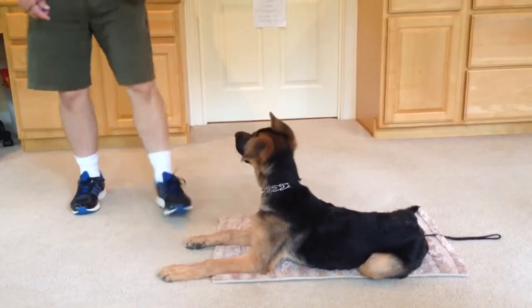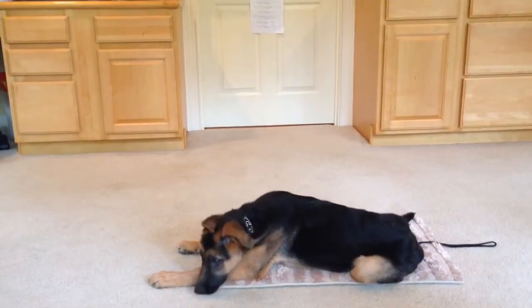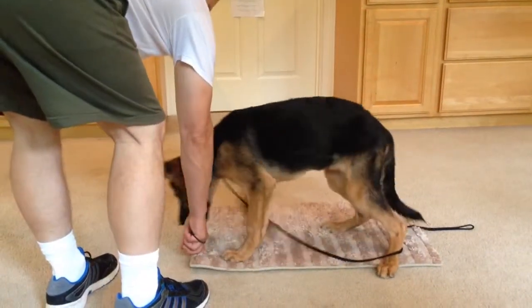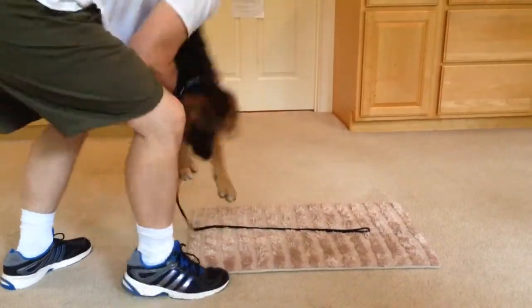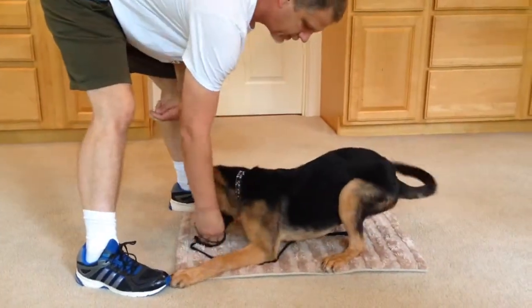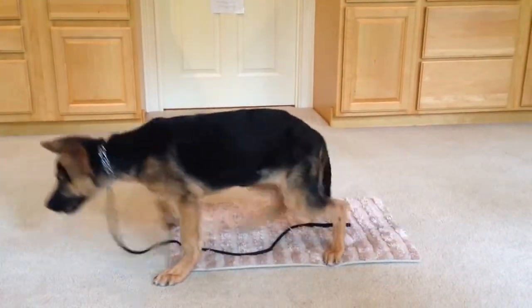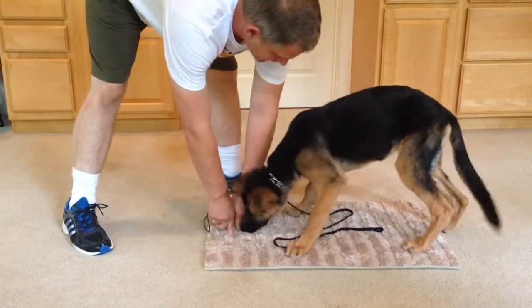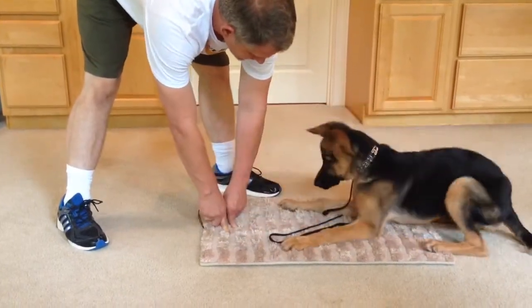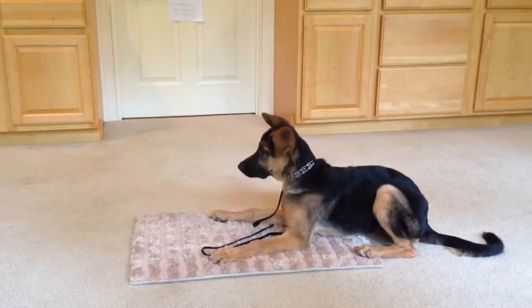Get down, Rue. This is one of our first sessions on the stay implied. So she's messing up a little bit, but that's okay. You have to mess up to get better, or else you don't know what to do. Get down. Down. No. Good down. Whenever she breaks, we don't repeat a command because it's already been said.